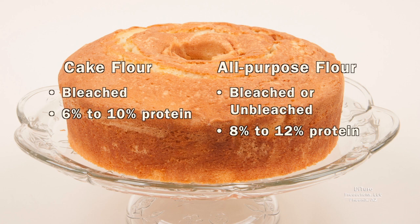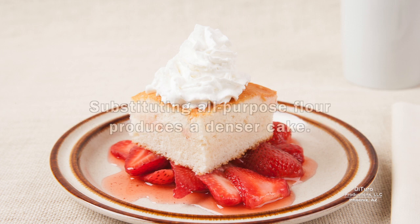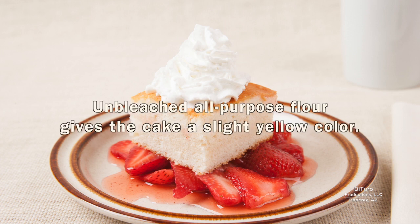Cake flour has the lowest protein, which produces less gluten, and is usually bleached. Bleached cake flour is used for white cakes made without egg yolks. Substituting all-purpose flour produces a denser cake. Unbleached all-purpose flour gives the cake a slight yellow color.